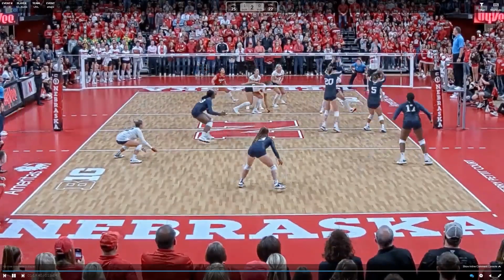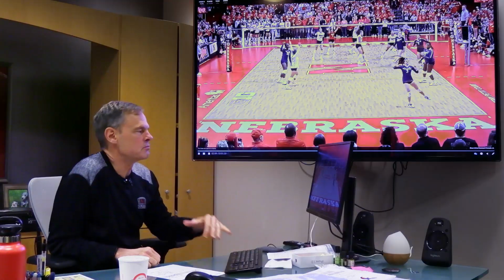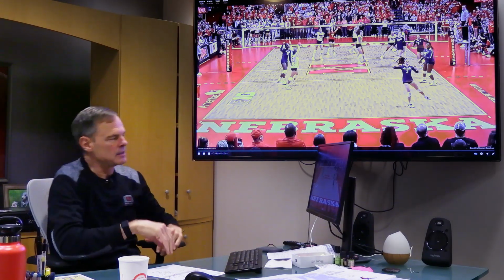What is high line? High line means, we say high line because we don't want to hit low line. So we're trying to hit high off their hands. And again, each blocker is a little different depending on how tall they are, so they've got to find those hands and hit it. We needed to do a little bit more of that against Wisconsin, but it's harder when, you know, you've got a 6'8" blocker up there. You really got to aim high.